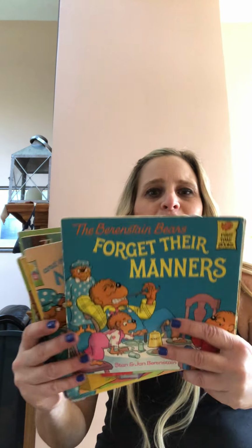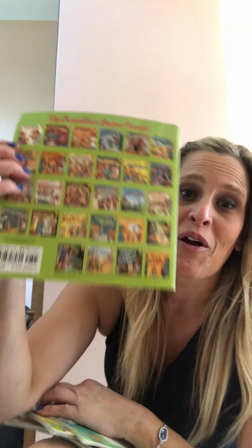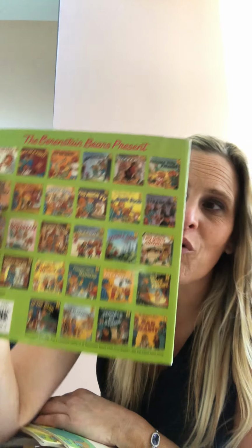Today we're going to read a classic story from a very classic, well-known series, The Berenstain Bears. Look how many Berenstain Bear books Tower Hill has. This isn't even all of them. There are hundreds of Berenstain Bear books. And what I love about these books is they always teach a lesson and they deal with real life experiences.